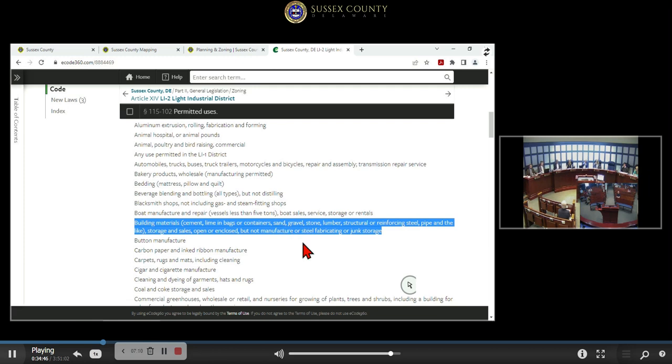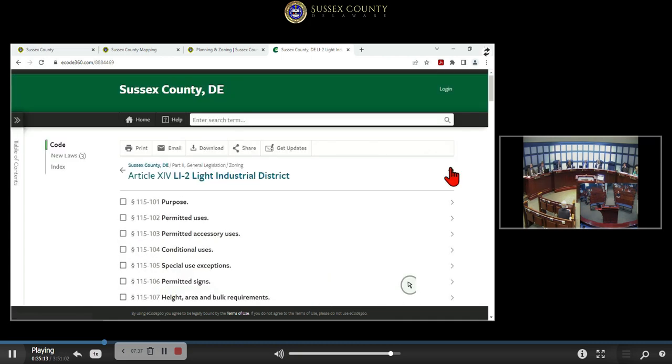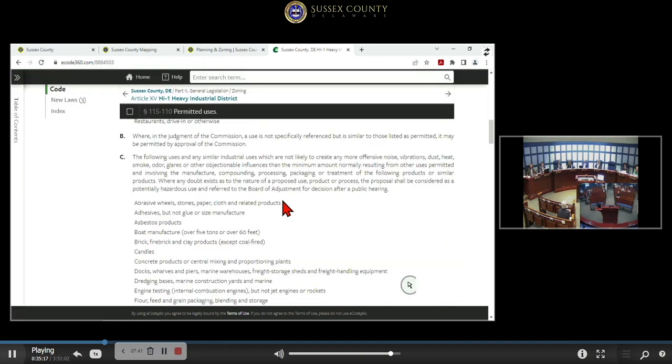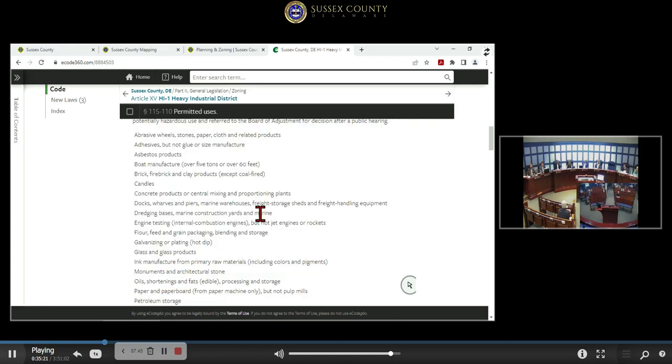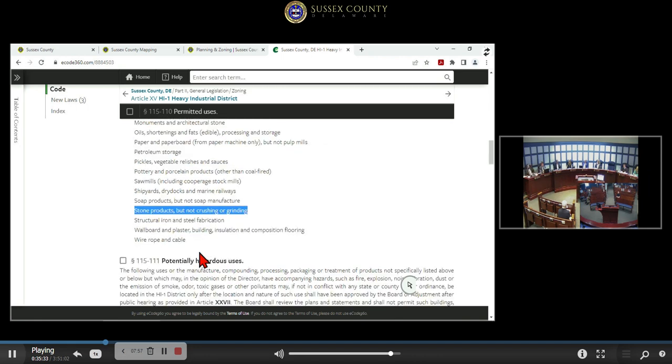It does say, though, not crushing, the one sentence you just read. It talks about concrete products or central mixing and proportioning plants, but then with regard to stone products, but not crushing or grinding. And that's in the HI1. Like I said, I didn't go back and look at the LI. The most relevant is the highlighted one in LI2. Oh, you see crushing stone. That one line there does kind of make it Board of Adjustment.